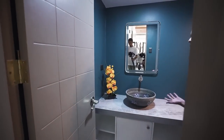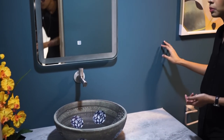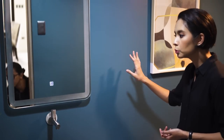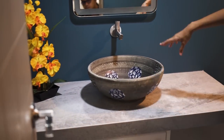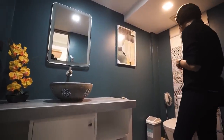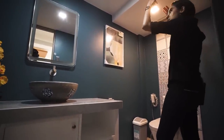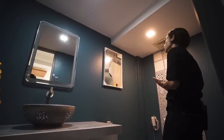Like the powder room. So you have this sort of, is this Silurian blue? I'm not sure what kind of blue this is. But it's a matte blue paint and it goes so well with the sink. So much character going on there. And then you have your toilet over here with the bidet and everything. The ceiling is lower because this is under the stairs, but it feels so cozy.